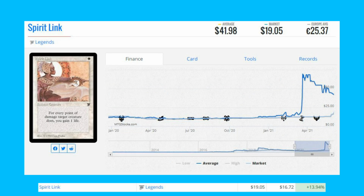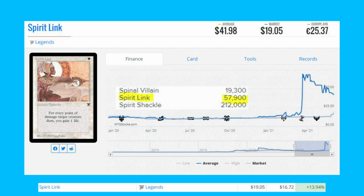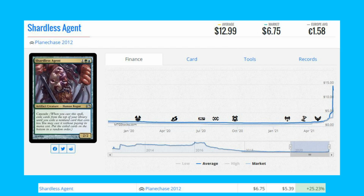Next up is Spirit Link from Legends, a card from a Four Horsemen set. This card is up 13.94% from $16.72 to $19.05. This card actually does see a little bit of play in Commander, especially Zur the Enchanter decks, and also Sigarda, Host of Herons. Now, the print run was disclosed for this particular card from Legends, and there's only 57,900 copies of this card printed. Next up is Shardless Agent from Planechase 2012.